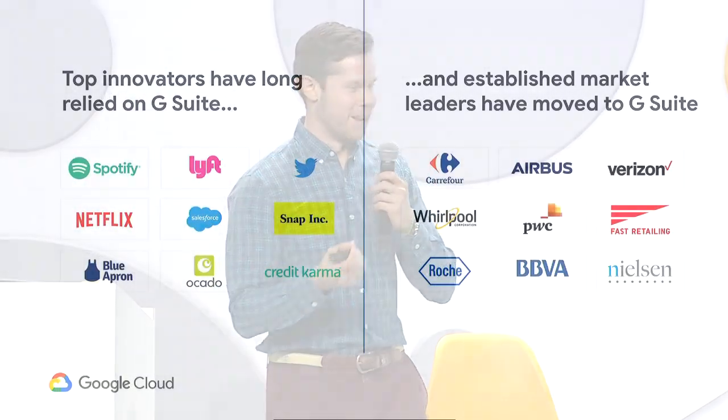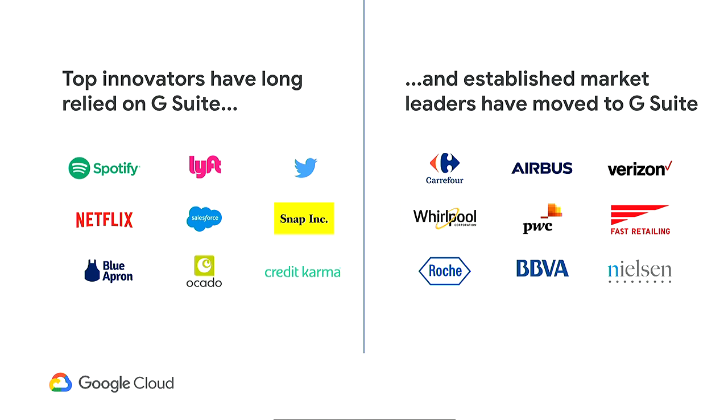As you may have seen already this week, G Suite has long been adopted by the cloud-native and very innovative companies, thinking of the Lyfts and the Spotifys and the Netflix of the world. And in my 5 years at Google, something that's been incredibly exciting to see is that a lot of established market leaders are now moving to G Suite. Organizations like Verizon and Airbus, BBVA and Whirlpool. And we see these organizations moving to G Suite not for the specific bells and whistles of the functions or capabilities, but actually for the business drivers of breaking down data silos, making people more efficient, making them more collaborative and more effective in their jobs.